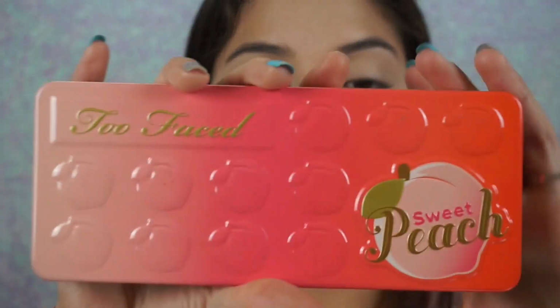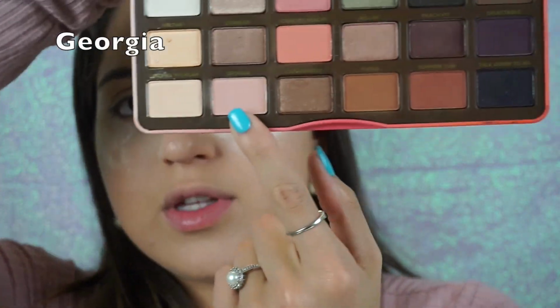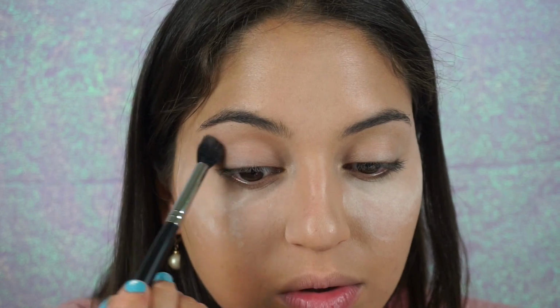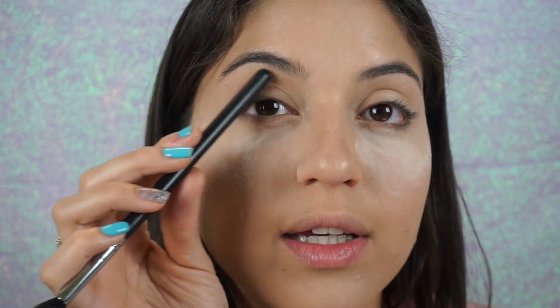Going into the Too Faced Sweet Peach palette, I'm gonna be using the color Georgia right here, this really light pink. I'm gonna put that straight into my crease, because what I'm gonna do today is attempt to make a really nice cut crease. So I want to use this shade as one of the transitions. I'm going to start really, really light and I'm going to work my way up to really, really dark. And I'm going to keep this right above my lid. So I'm going to bring it all the way up here. I'm going to swoop it just gently.